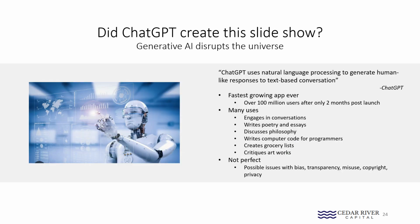There have been no shortage of headlines about ChatGPT since its release on November 30th last year. Indeed, ChatGPT is the fastest growing app ever, reaching 100 million users in a mere 2 months. What is ChatGPT? Given the roaring popularity, it seems most folks know the answer already, but if you ask ChatGPT, it describes itself as an app that, quote, uses natural language processing to generate human-like responses to text-based conversation. There are many uses as shown here. It engages in conversation, writes poetry and essays, discusses philosophy, writes computer code, creates grocery lists, and more. ChatGPT is referred to as generative AI app.